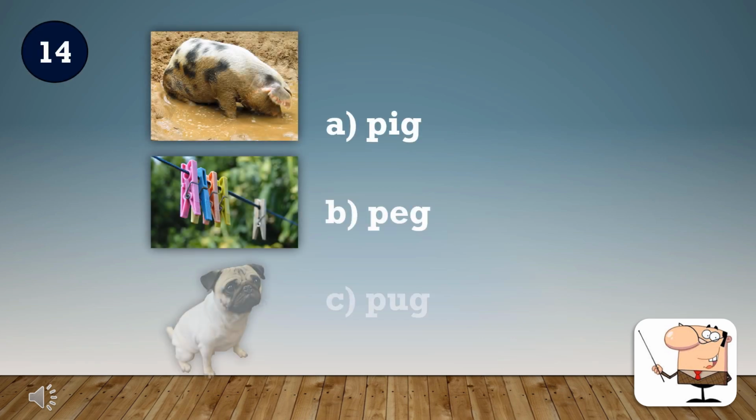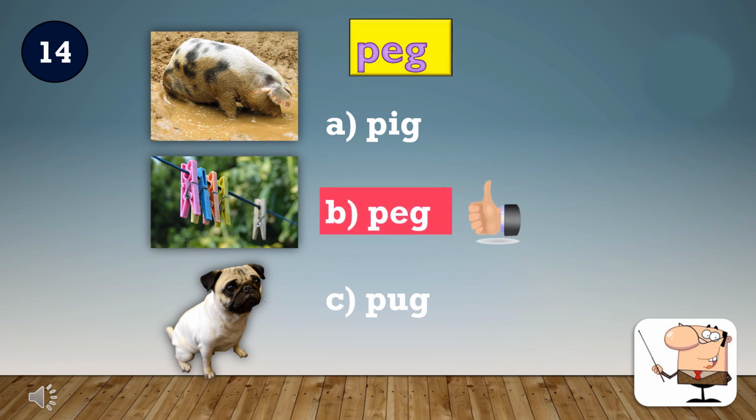Number fourteen. Peg, peg. A, pig, pig. B, peg, peg. C, pug, pug.